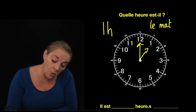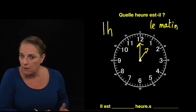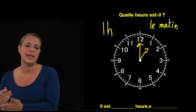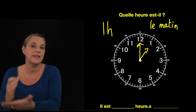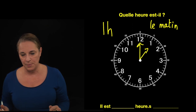Because as you know, or not, in French, we tend to use the 24-hour clock. If we were to use just the 12-hour clock, we would specify whether it is in the morning or in the afternoon. So, for example, "il est 1 heure de l'après-midi." We would add, it's 1 o'clock in the afternoon. Or "il est 2 heures de l'après-midi."